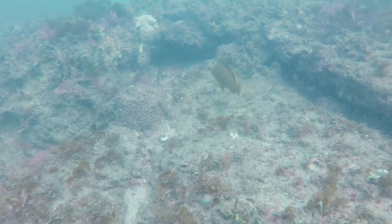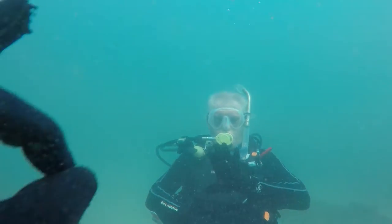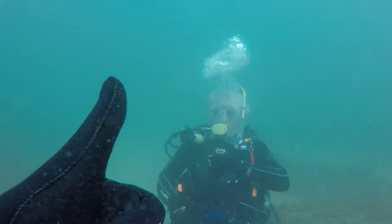My dive buddy Gordon indicated that he was low on air, and we also figured that we'd pretty much seen everything that we wanted to on this dive site, so we did the short swim back to the anchor and began our ascent.